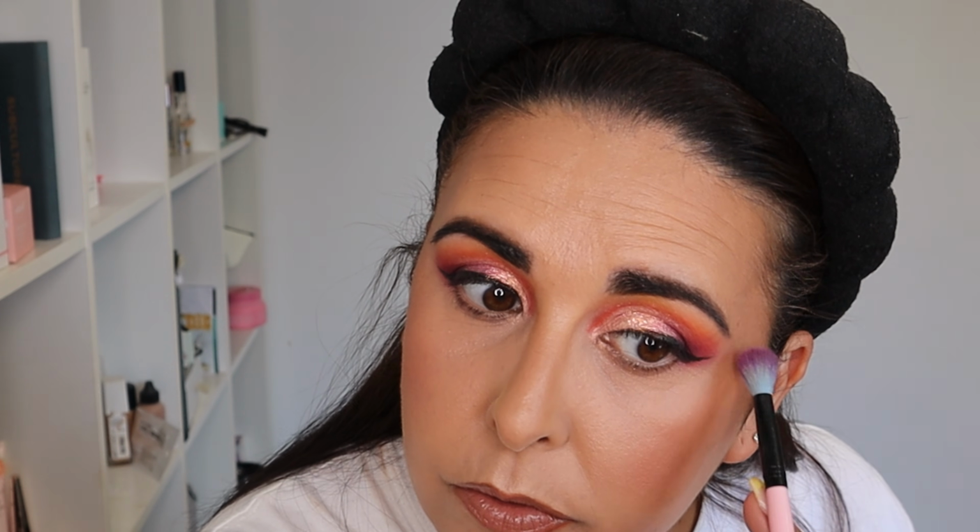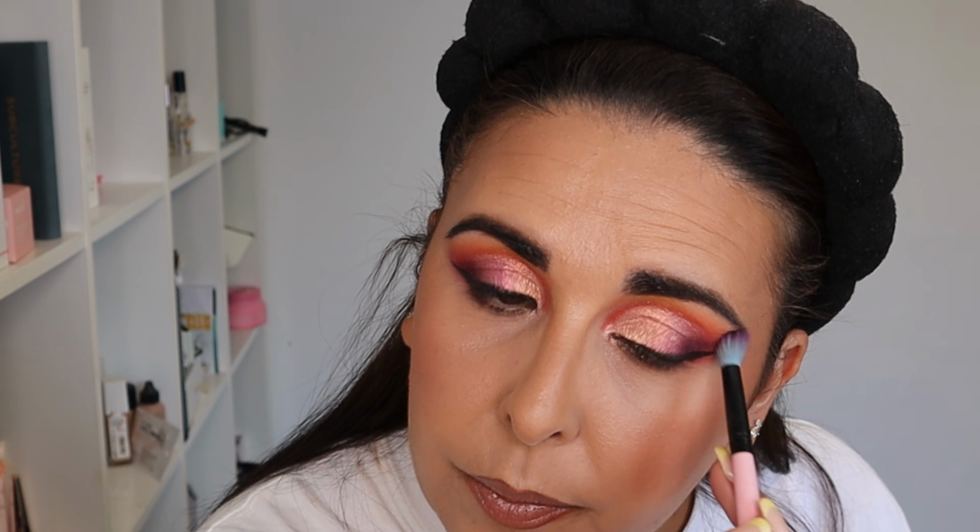Okay, so that's my face all done. I'm just going to go in with my under eyes to finish that off. I was debating whether to stick lashes on or not, but I'm going to take this off straight away, so probably not. Just for ease really, but I'll see how it looks at the end and I might decide to add a little bit.